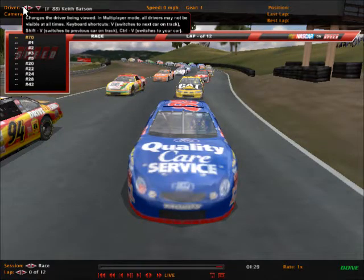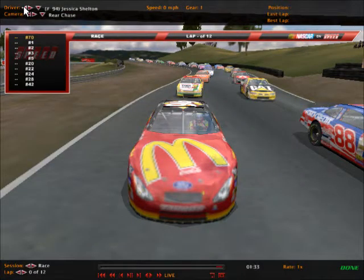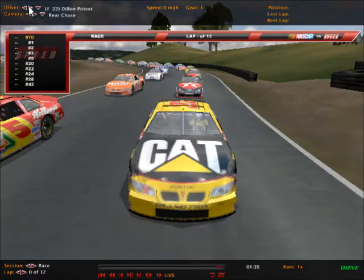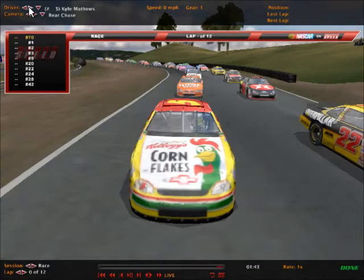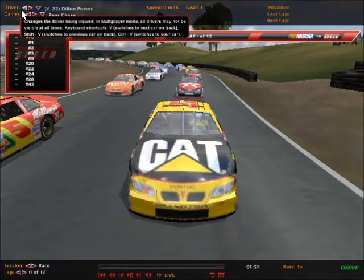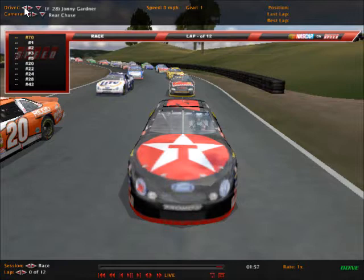Row 2 will be Keith Batson, number 88, the Ford Quality Care Service Ford Credit Ford Taurus. Beside him will be Jessica Shelton, number 94, the McDonald's Ford. Row 3 has Dylan Poteet, number 22, the Caterpillar Pontiac, and beside him will be Kyle Matthews, number 5, the Kellogg's Cornflakes Chevrolet. Matthews was the winner this season at Richmond as well. And we'll point out who all won each race over the season.